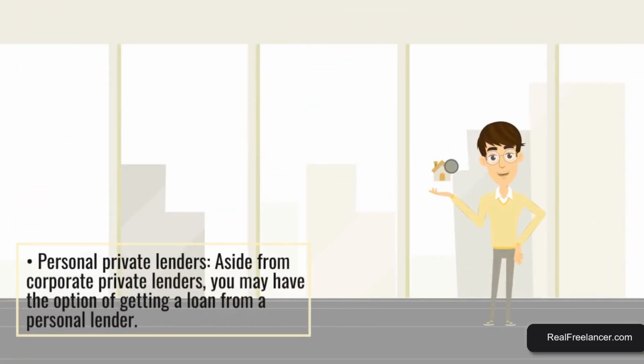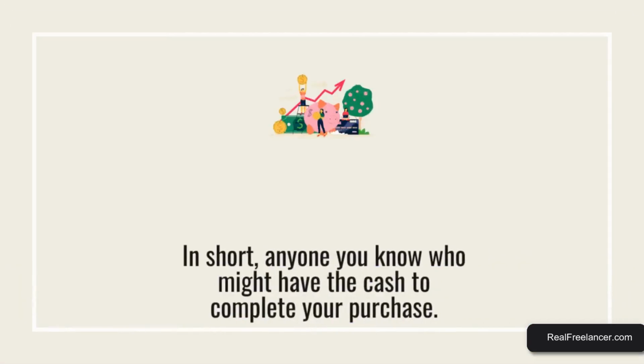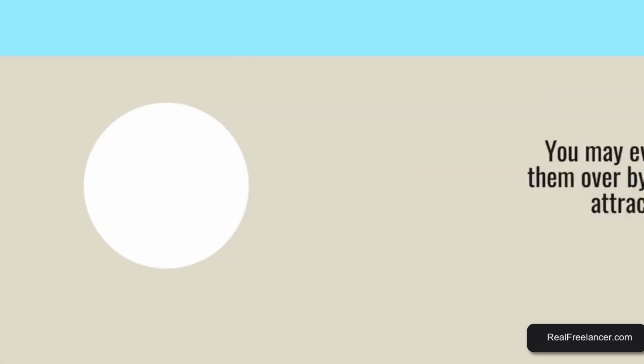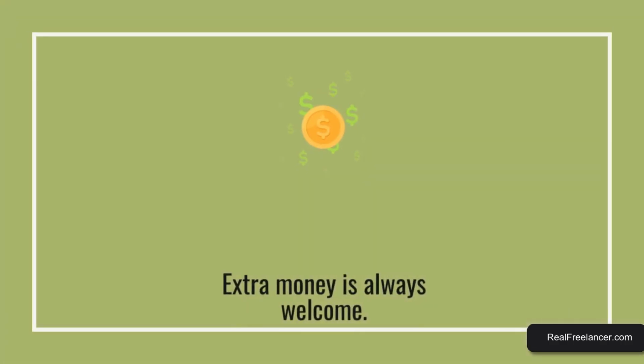Personal private lenders: aside from corporate private lenders, you may have the option of getting a loan from a personal lender. This can be a good friend of yours, a relative or a longtime colleague. In short, anyone you know who might have the cash to complete your purchase. You may even be able to win them over by offering them an attractive interest rate. Extra money is always welcome.